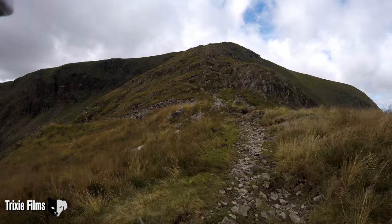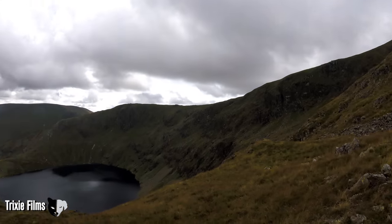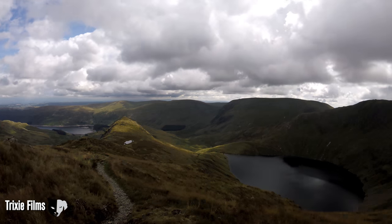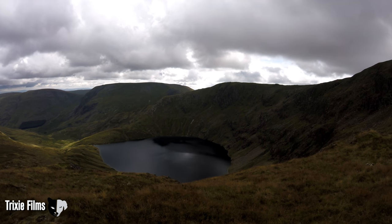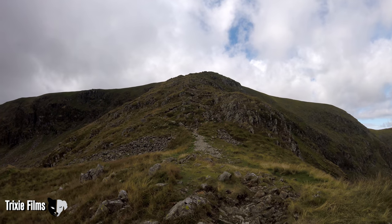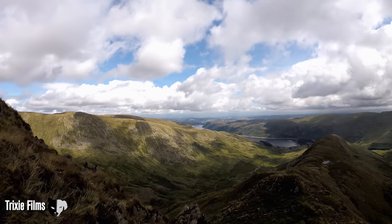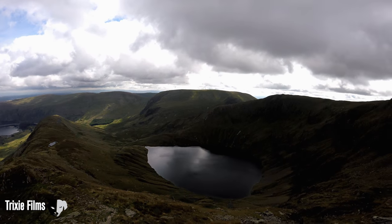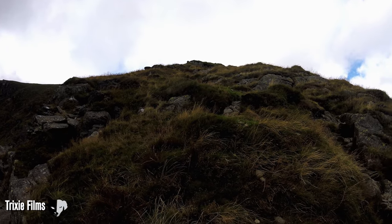Just a couple more crags to climb over and I'll be on the top of High Street. Looking back again, changed my mind about jumping in Blea Water, it's too cold. Onwards and upwards. Kidsty Pike again. That's where I came up. Just gonna get up here and then I'm gonna grab some lunch.